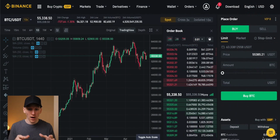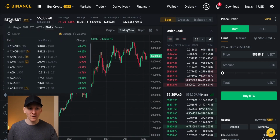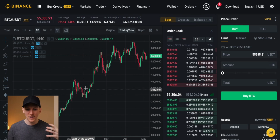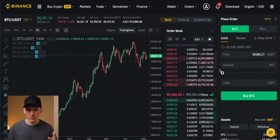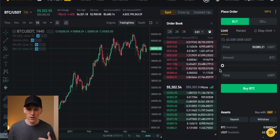Let's see the order book live then, and let's see how we'd put a market order on. This is the live trading screen for Bitcoin US dollar. We can see the base currency and the quote currency right here. We can see the difference and all the prices and all the movements. We can see the chart right here, and we can see the order book. The order book right now is going crazy. This is how order books look. The market and the prices are changing all of the time.